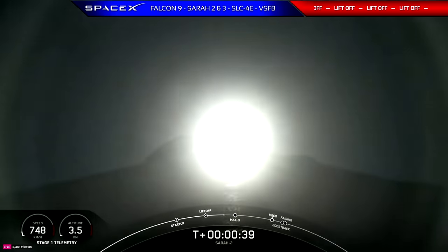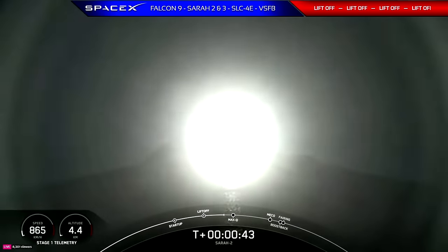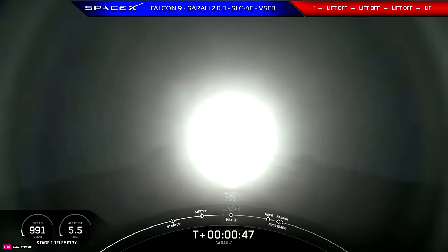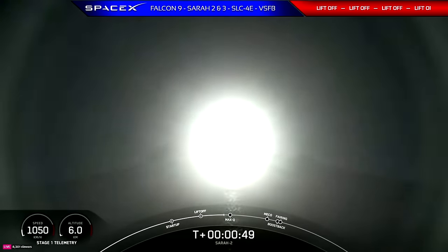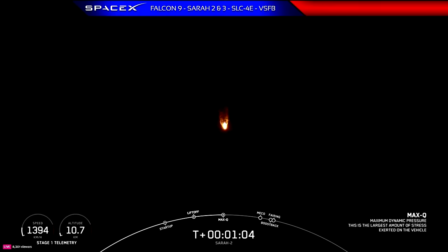We are T plus 40 seconds into flight, and Falcon 9 has lifted off. Falcon 9 is now throttling. Telemetry nominal. Falcon 9 is throttling down its engines in preparation for max Q, or the highest amount of aerodynamic pressures that the vehicle will see on ascent. We throttle down the engines to slow the vehicle down a bit. Max Q. And there's that call out that we've passed through max Q.